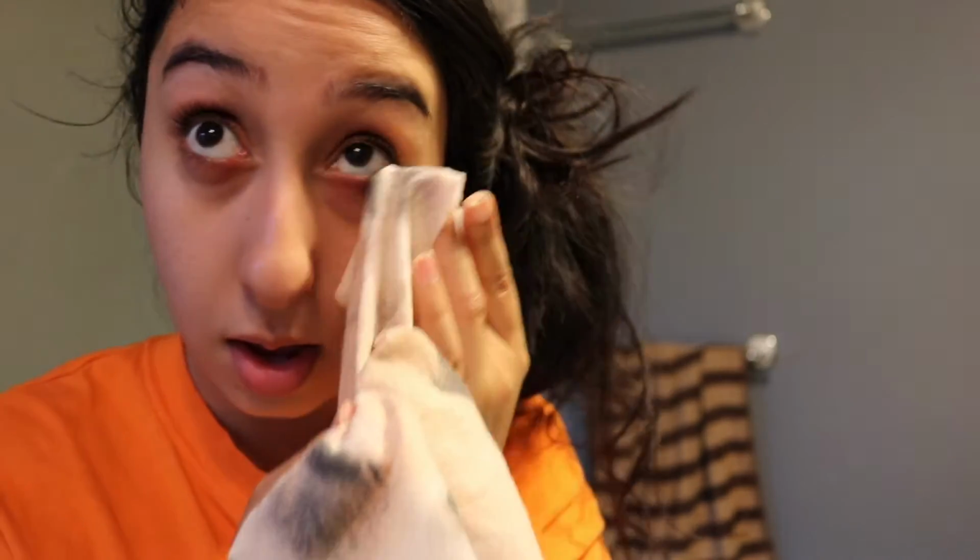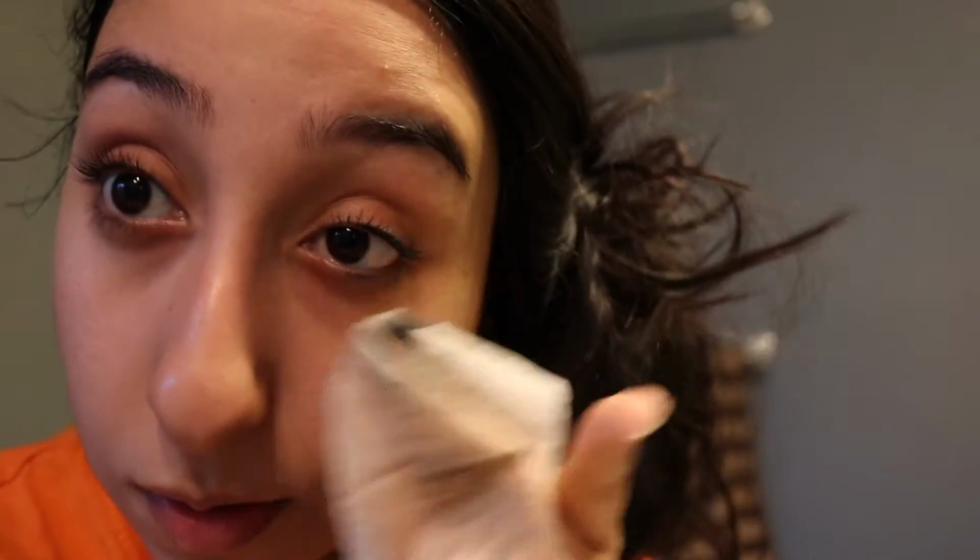So, you just gotta wipe very gently, just like so. And try and rub it gently against your upper lash line as well to get all the mascara that's in there. Look how much got out from doing that. So now you're gonna do the other eye. So, that is what you do.